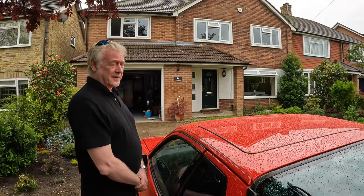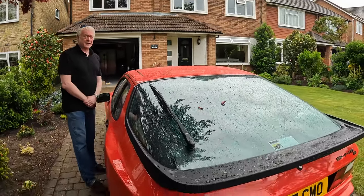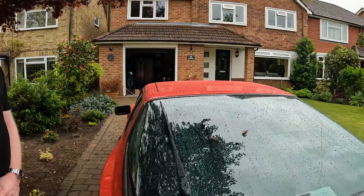100%. This is one of the most original. I believe the car, talking to the previous owner, the car actually won an award for being the most original 944 in the concours competition. Wow. And this is a very low mileage example, 55,000 miles. I don't know what that works out to be on average per year, do you? I'm rubbish at math. Yeah, but it's not much. It literally was driven to go to the different events. And I think from some of the original details I saw, it was in storage for a while. It was in storage, yeah, for a while. But it is absolutely gorgeous. It's immaculate.